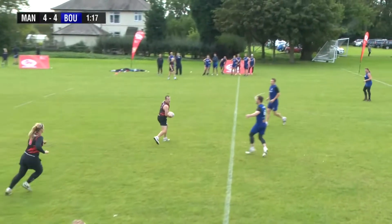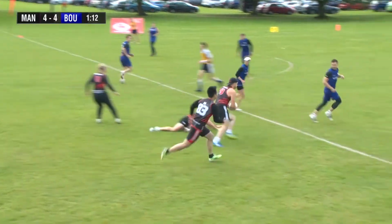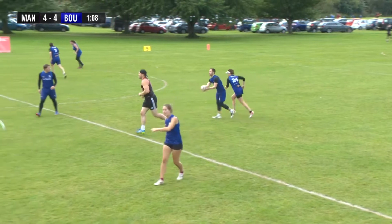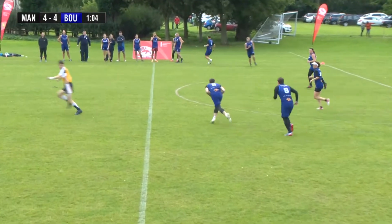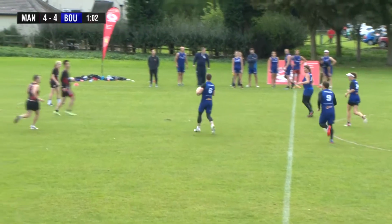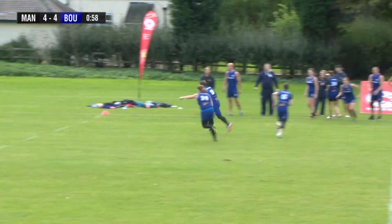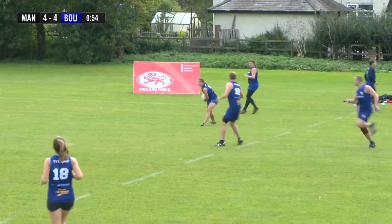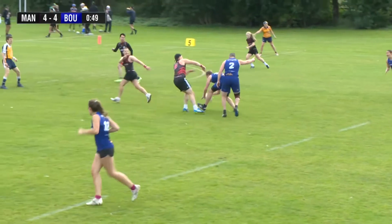Manchester just making a few changes, rolling subs all the time here, of course. And the referee's seen a bit of, I think it wasn't a forward pass, I think it was just crossing over. There's a bit of blocking going on. Maybe inadvertent, but now Bournemouth have a chance. 1 minute to go on the clock. Final minute here in these national finals here at Nottingham.